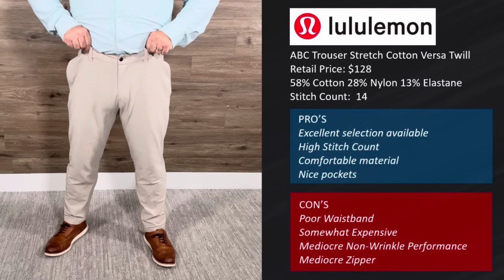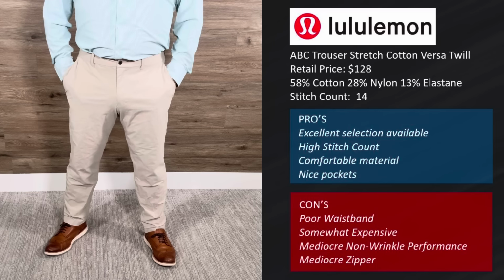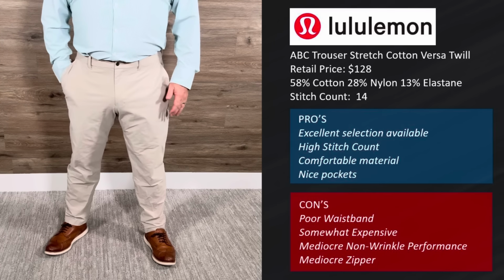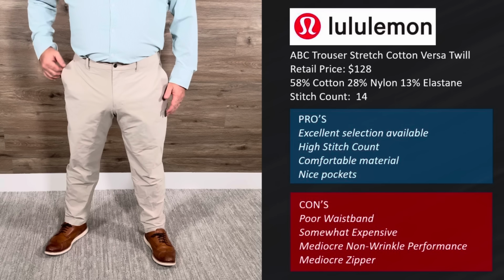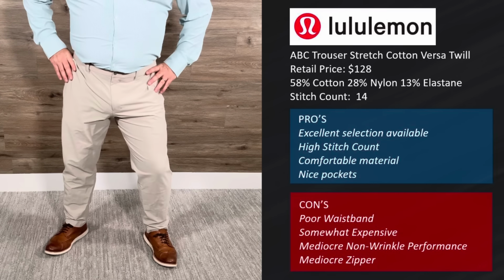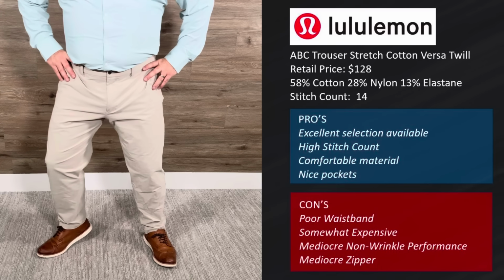And there's a few other cons. The waistband, I don't like at all. There's no flex in Lululemon waistbands. I don't know why they don't just add a little bit of elastane in there and have a little bit of give in the waistband, but Lululemon just has very, very stiff waistbands.